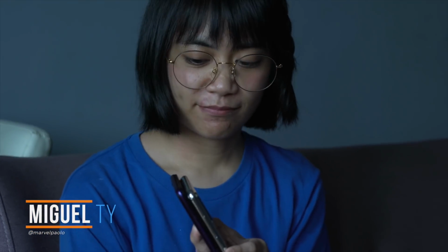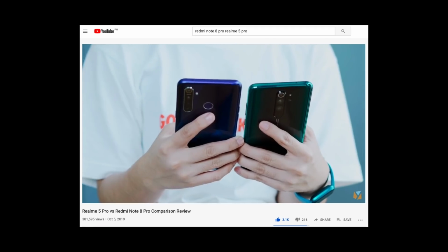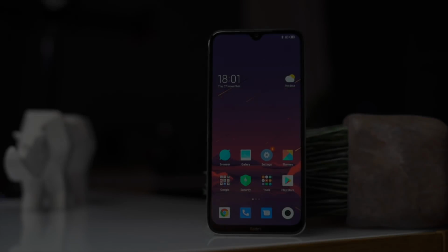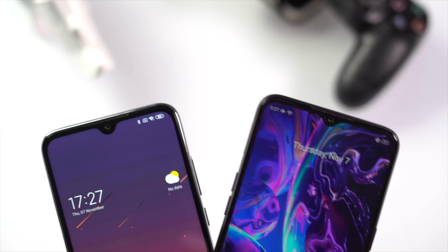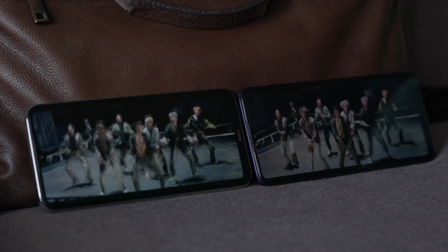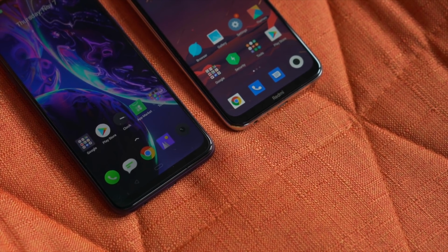It seems like the search for the best bang for your buck smartphone for 2019 is not yet over. You've probably seen our Redmi Note 8 Pro versus Realme 5 Pro comparison review already, so now it's time to put the spotlight on their toned down versions, the Redmi Note 8 and Realme 5. With their entry-level prices, these two aren't far from each other. Besides their dewdrop notches, they both sport quadruple rear cameras, Android 9 Pie, and of course the same Qualcomm Snapdragon 665 chipset. Let's see which is which for what type of user, so keep watching.